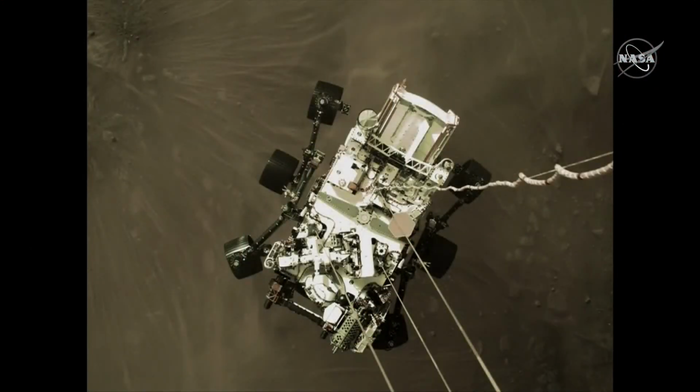So we're all chomping at the bit, and I can definitely say that when we saw this image, I think we can flash it again, seeing the rover hanging underneath the sky crane, underneath our rocket-powered jetpack, this is something that we've never seen before. It was stunning, and the team was awestruck, and there was just a feeling of victory that we were able to capture these and share it with the world.